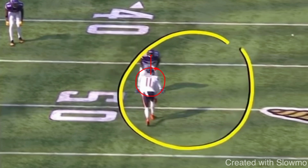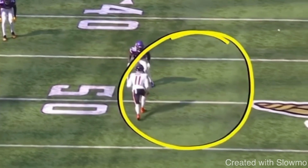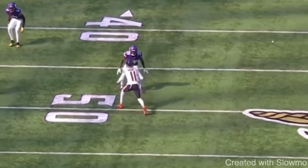His eyes are on us. He's a little bit shaded to the inside, so he wants to force us outside. He wants to squeeze us to the sideline and make it a tough throw on the QB. So if I go here, what a lot of wide receivers will do is they'll come off the ball, give a little hesi move right here, and just try to run around it. But you are still leaving a gap of space with this DB, and he can still take an angle and play this fade. You have to almost think of it like you are trying to step on his toes.